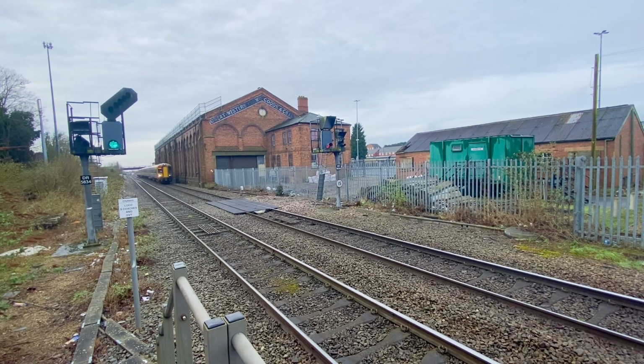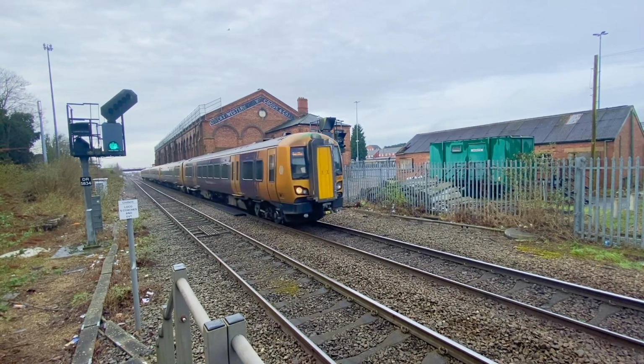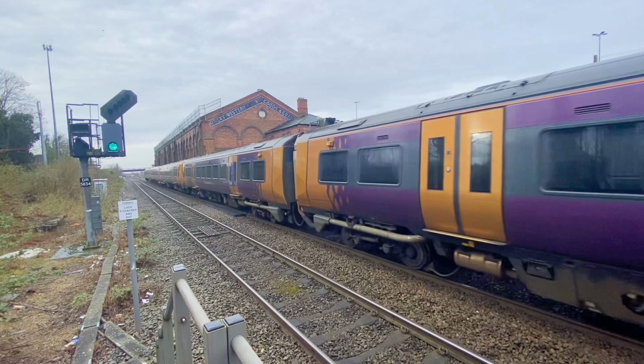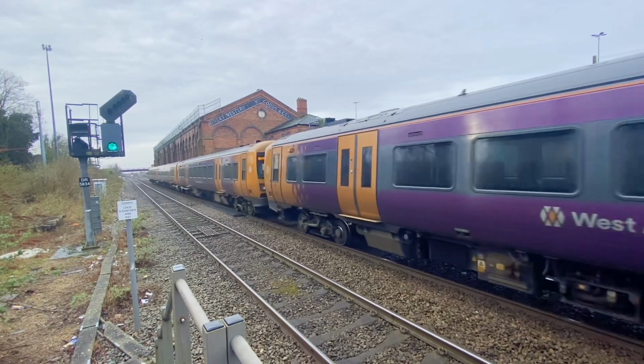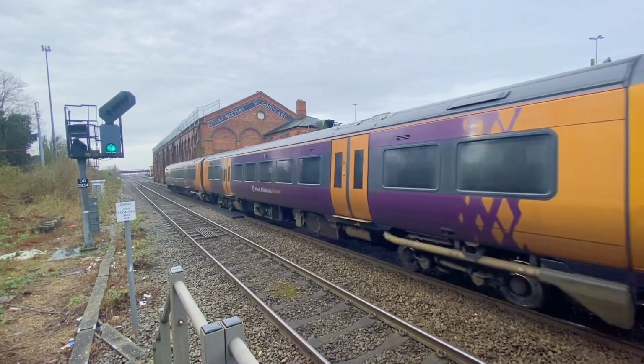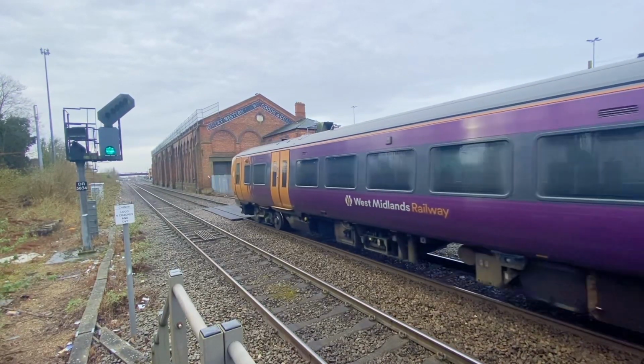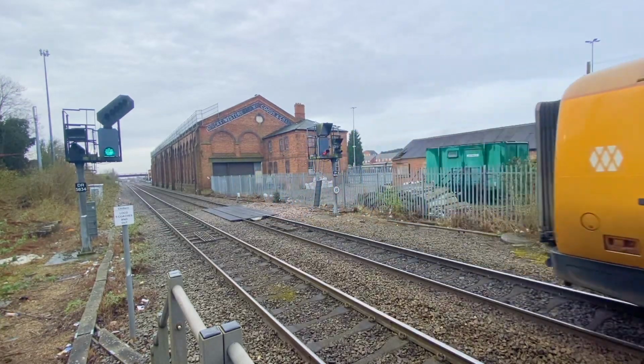Things got off to a slow start at Kidderminster with a succession of West Midlands trains, Class 172s. These are, I imagine, the type of trains that people think of when they describe railways as being boring. Not only that, but the poor things are painted in possibly the most horrendous livery going.